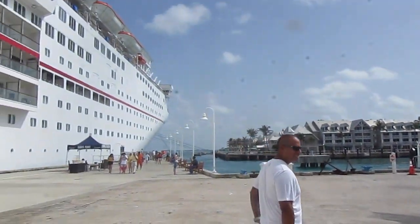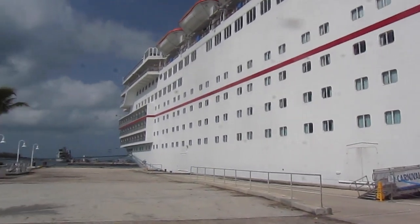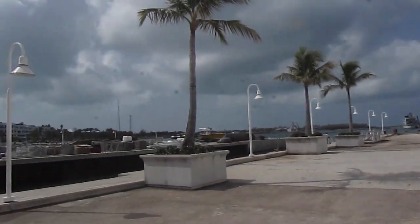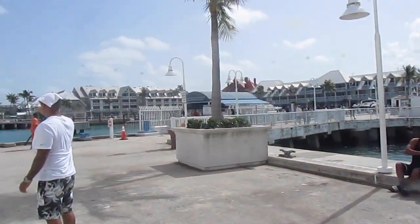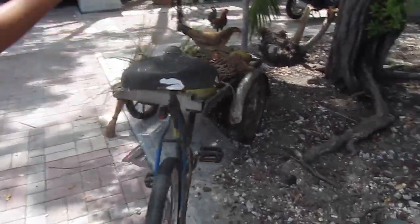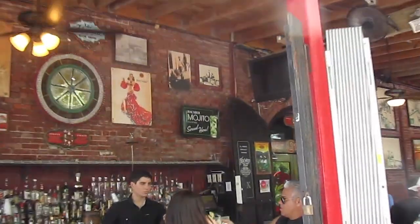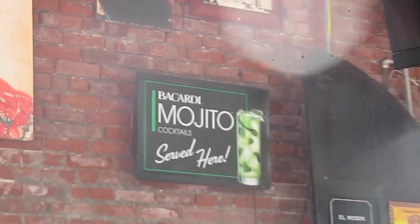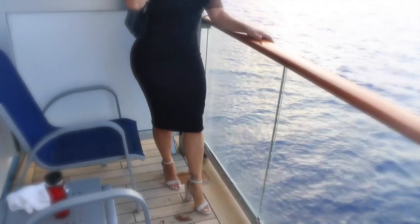So for the first stop, we stopped at Key West, Florida. So they have this bar at Key West, which is so good. They actually make these mojitos that are like the best mojitos ever. So this was the look that I did for that night's dinner.